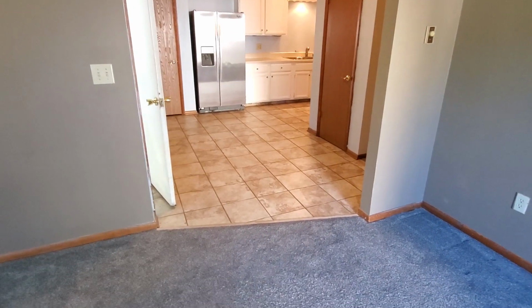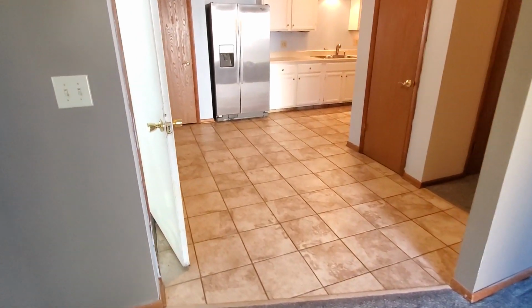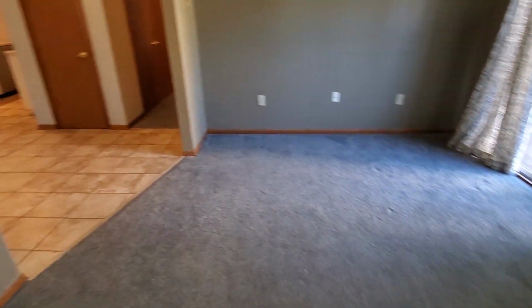The tile flooring, I'm not sure. There is quite a bit of square footage of tile flooring in there, so I'm not really sure if it's economical yet to take that out. But eventually this will be ripped out after a couple of tenants have been in and been out.